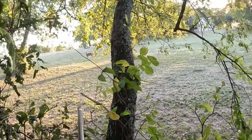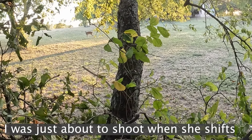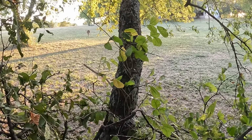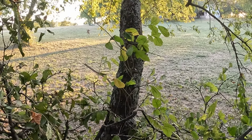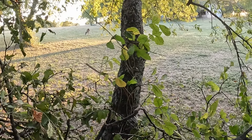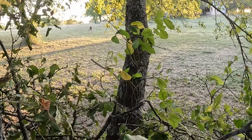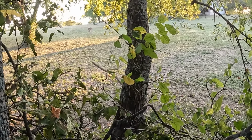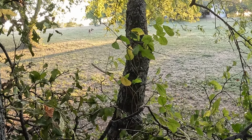Okay, so the next day I go to the same blind. Little doe comes up. I draw back. And then she changes. I wasn't really comfortable with this angle. She's facing too far away, and I'm not a big fan of the Texas heart shot. So I just hold the draw, waiting for her to potentially change positions, give a quartering away shot or a broadside shot. I'm holding for a while. She's just dancing around, but she's not giving me the shot I'm looking for. So right here I end up letting down.